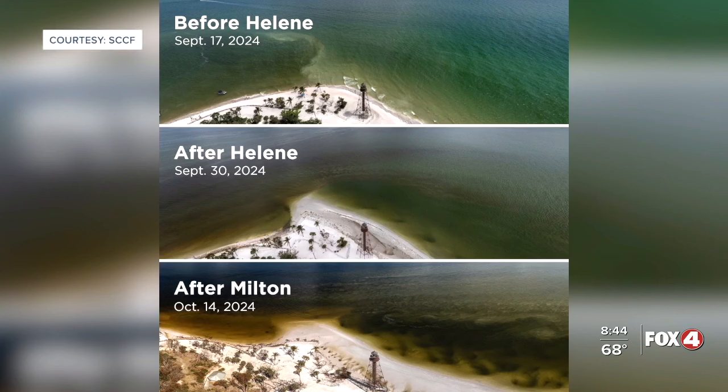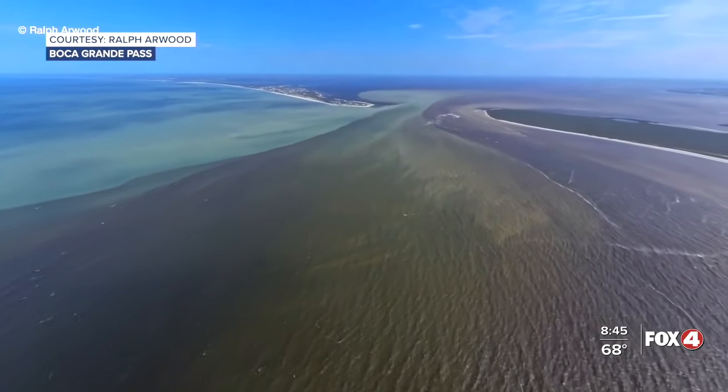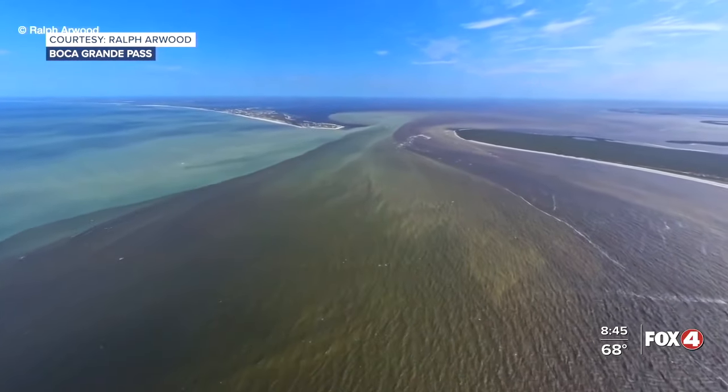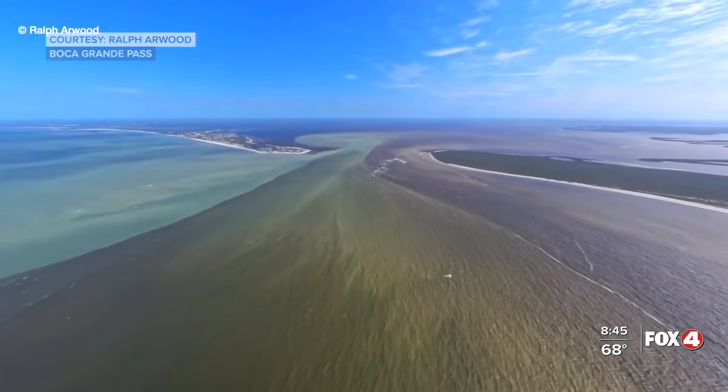Sanibel Captiva Conservation Foundation recently shared this image showing the tannin-colored waters off the Sanibel Lighthouse post-Helene and Milton. You do have nutrients often associated with this runoff, but it's fresh water. And so red tide cannot survive in fresh water. So when you have these big runoff events, lots of fresh water, lots of nutrients, that actually creates a barrier preventing red tide from accessing that until it dilutes significantly with the Gulf of Mexico water.